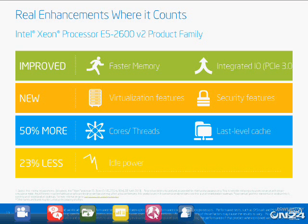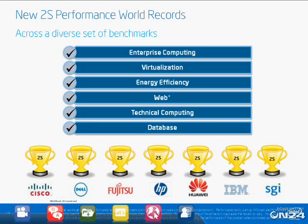The performance that we've gotten out of this latest generation processor is significant. I hear a lot of folks say, it's just another processor from Intel, don't worry about it, we're just going to stick with the last generation. You'd be missing out here. There are a lot of benchmarks where we've set records, everything from enterprise computing through virtualization, web, database, technical computing. We've got benchmarks to show that this is a platform you don't want to skip.